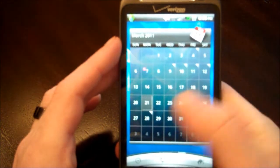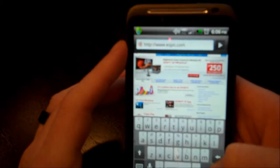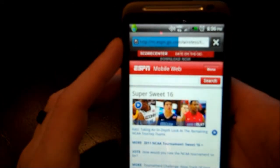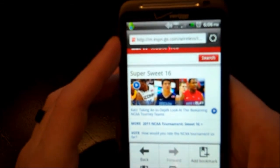Alright. So next up, let's go back to the web again, just show you the 4G speeds. So I'm going to load up a mobile site, ESPN. Again, look at that, snap of a finger. But mobile sites should load faster.